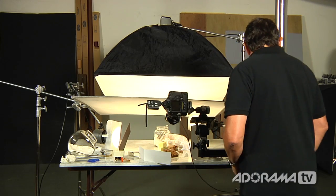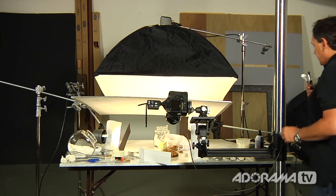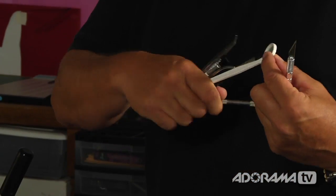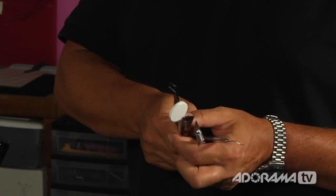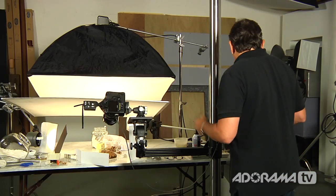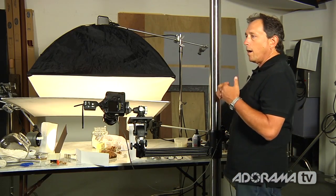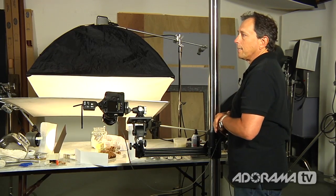I've got a tray here where I keep a lot of my tools. X-Acto knives, dental tools, dental mirror for putting in little highlights, brushes, tweezers. These are all tools that you need to create a shot that looks ultimately like you walked into someone's kitchen or into a bakery and you saw it set up like that.